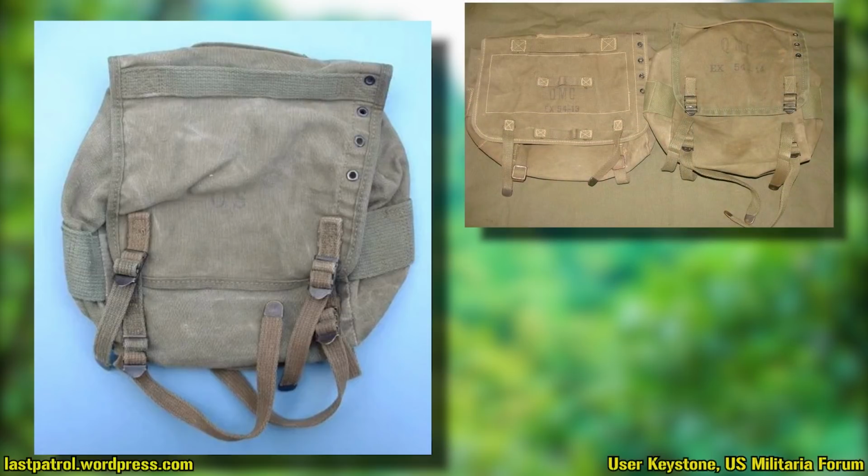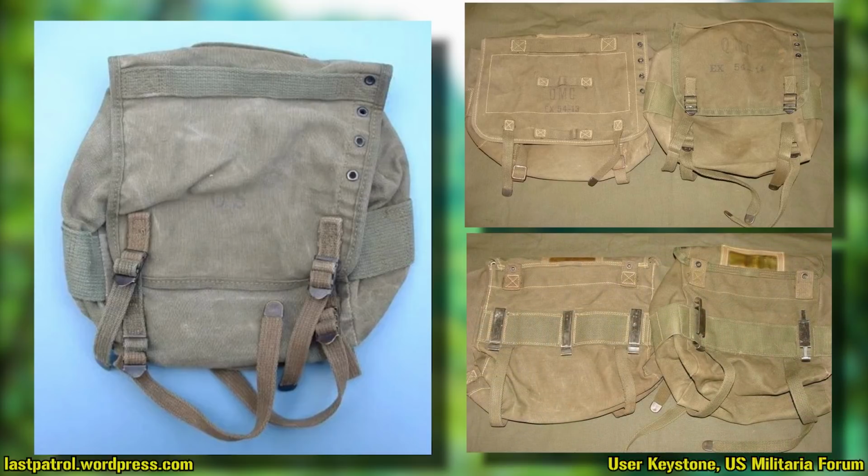EX models played around with things like width, hand placement, the number of slide keepers, side straps, and numbers of eyelets. 2 main models seem to have been prevalent, the 13 and 14, with the 14 being the one that would wind up as the basis for the final design.